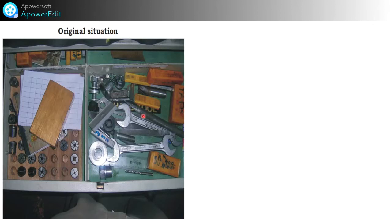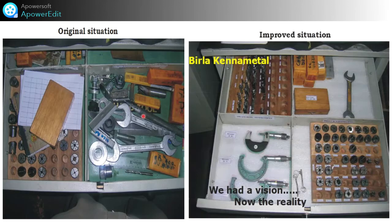The same thing, original situation, and then the improved situation. This is the case for the Birla Metal company, one of these companies. After placing properly and giving the labelings, you can easily approach and correct it, and that will save the time for finding these tools, and you can easily know if it is missing or not in its proper place.